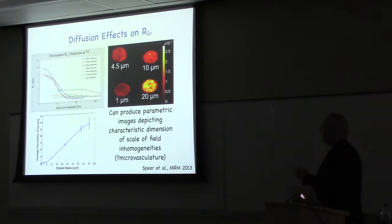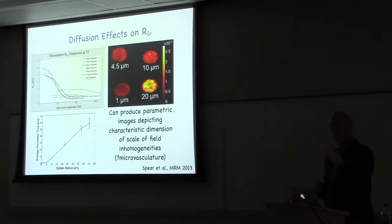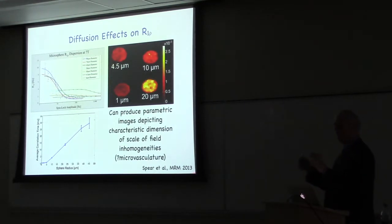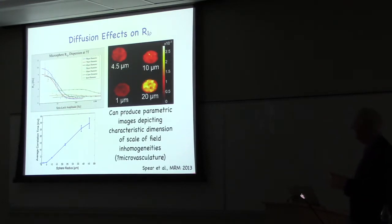What does that all mean? Well, for example, if you take little beads of different diameter. When the beads are, say, 1 micron, you pack them close together, your intrinsic scale for magnetic susceptibility variations in the sample is of the order of 1 micron. On the other hand, if you take 20 micron beads, pack those together, now your magnetic susceptibility variation is over a larger scale. Because of that, these dispersion curves vary according to the size of the little inhomogeneity, and in particular, the inflection points change. So in fact, this is that average so-called correlation time, which is a measure of this intrinsic property. And you can see it scales very nicely with the size of the sphere radius.